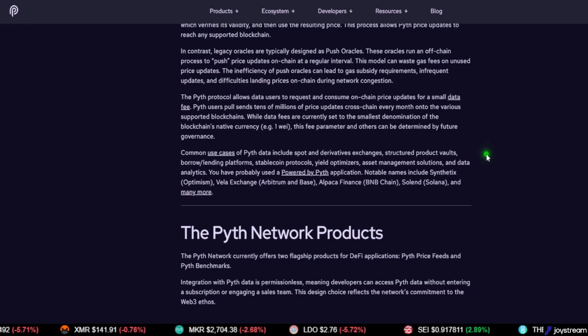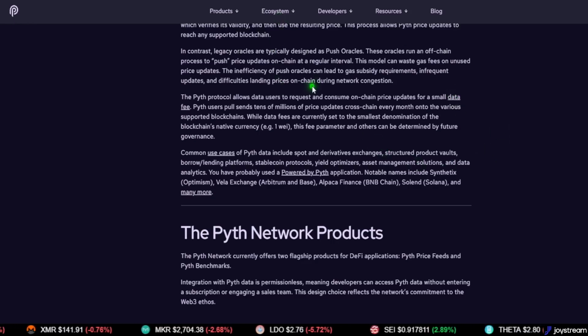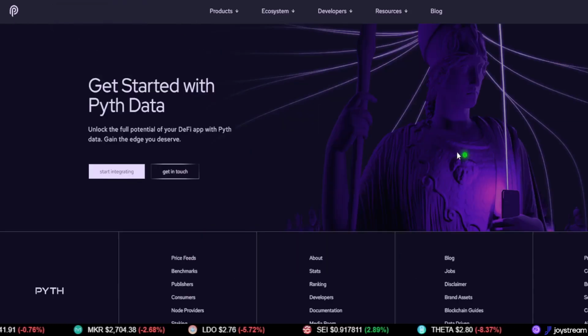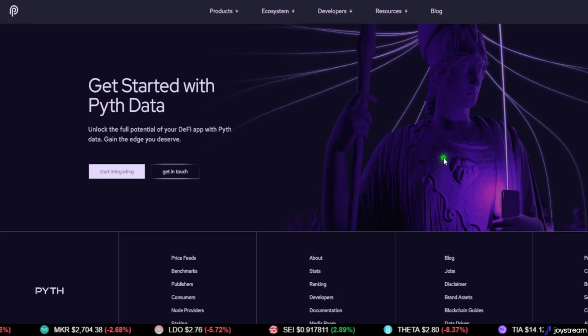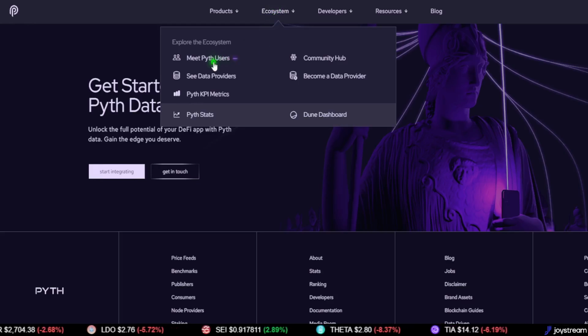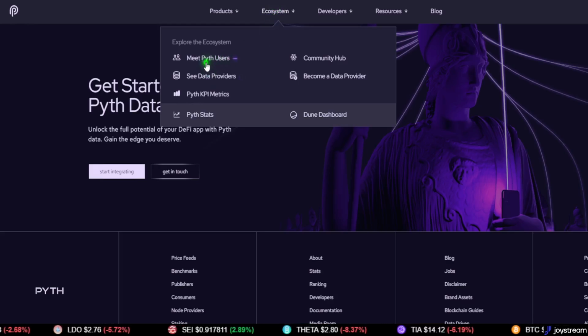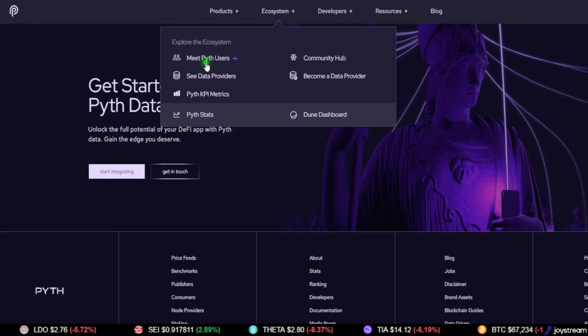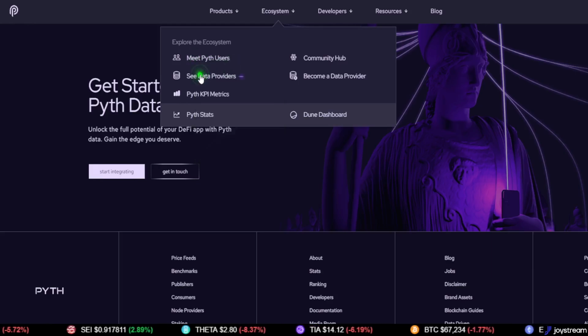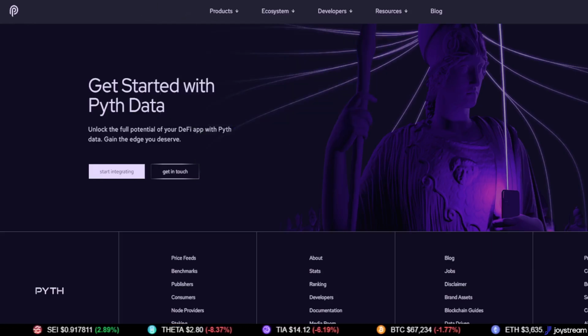Obviously, PYTH is a great project. Guys, honestly, it was a very easy project to research because a lot of it is straightforward. And that's one thing that I appreciate about the clarity. In all these tabs, they give you a little bit more information, like if you want to meet the PYTH users, and this is the ecosystem. So let's click that. Let's open in a new tab. Let's click this. And I think those two are good.